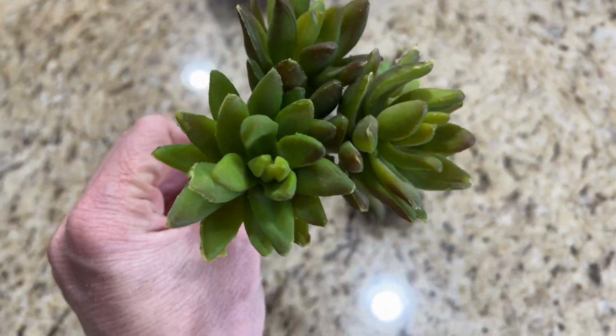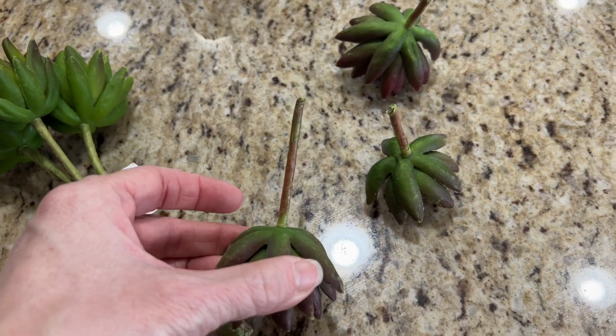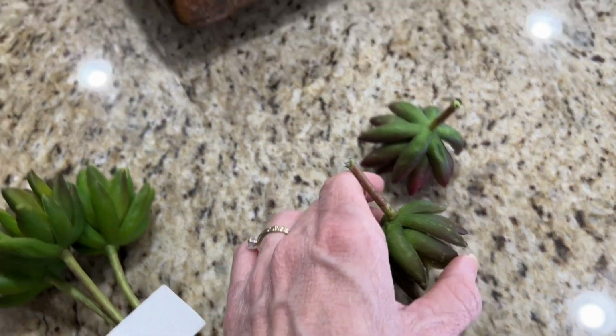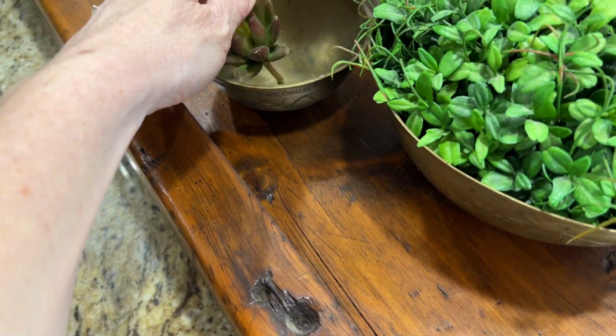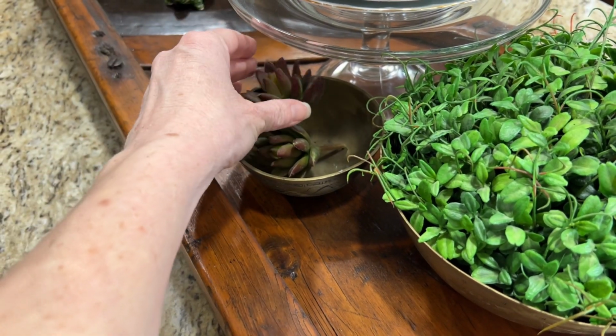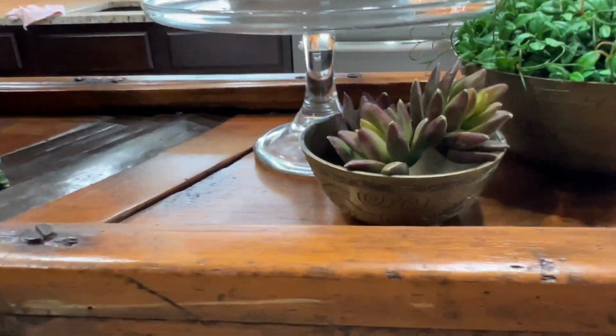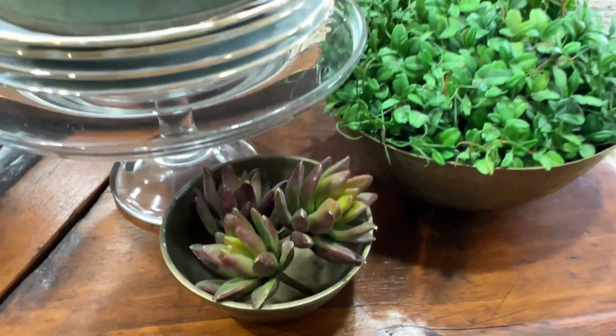I recently picked up this brass swan, so I put that there, and then I gathered a couple brass bowls that I have. I already had the dice in it, but I didn't want the dice in it for the island, so I cut up some of these succulents that I had so they had really short stems and I could throw them in the bowl, and then I ended up putting the cake stand and the turtles back over here.